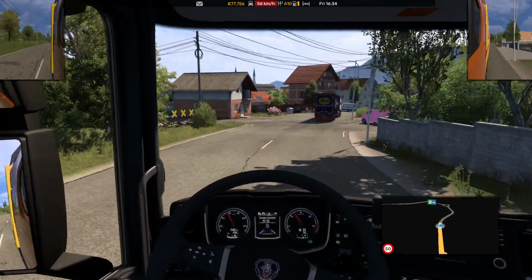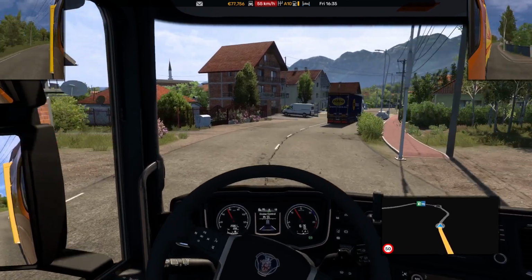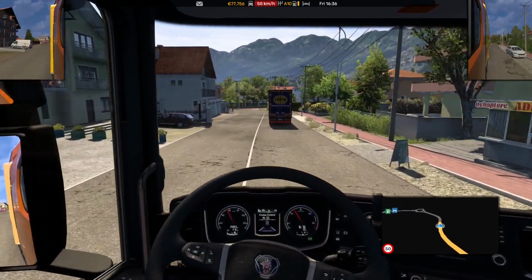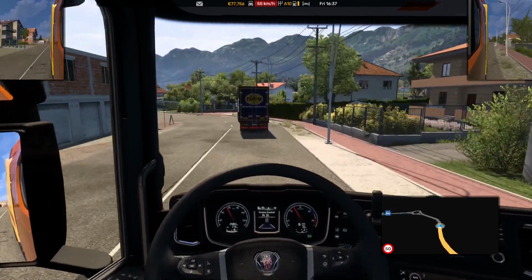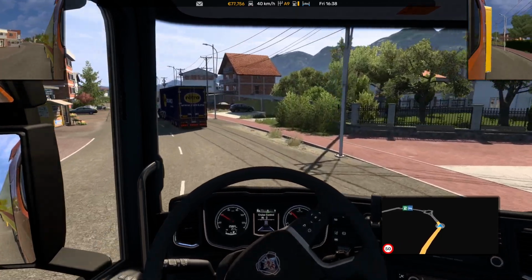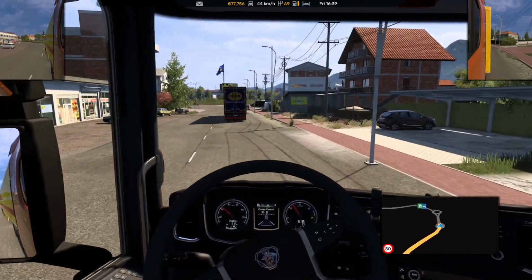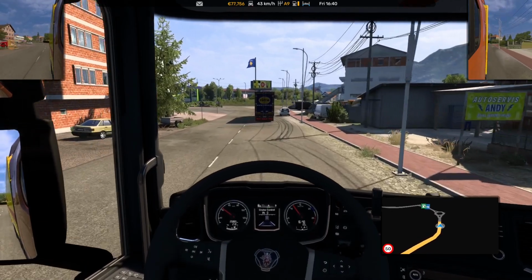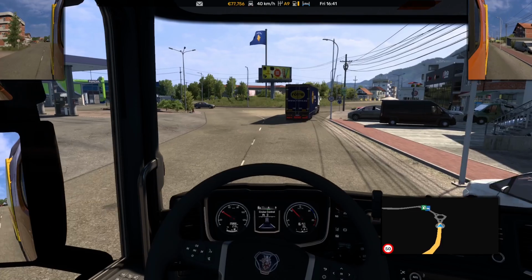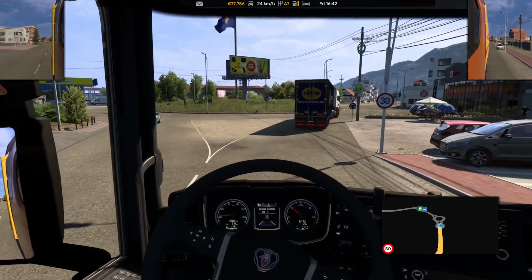Go straight on. Alright, get through town. We can go 50, so we're definitely going to keep moving along. Because we did have to take a rest break on this load, so obviously I don't want that load late. Because that will again have a pretty significant impact if I lose money for late penalties.